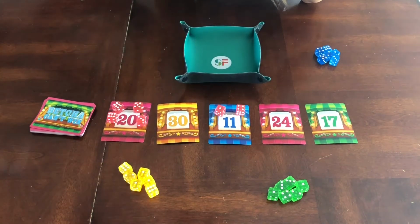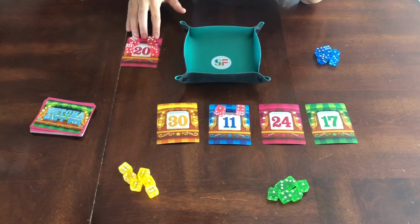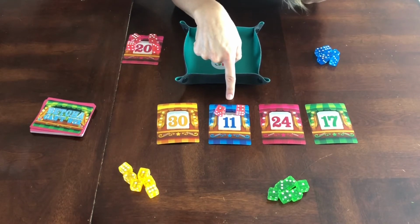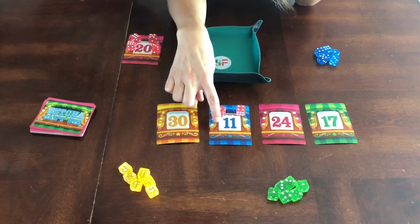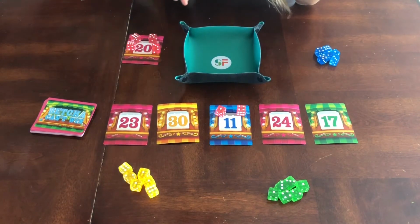Okay, so what happens here then is I met this number, so I am then able to collect this card, okay? This card here, I did not add up to 11, so my dice have to stay here. And on other players' turns, they are able to use those dice to try to add up to this number. Now, here's where the game gets really ruthless.